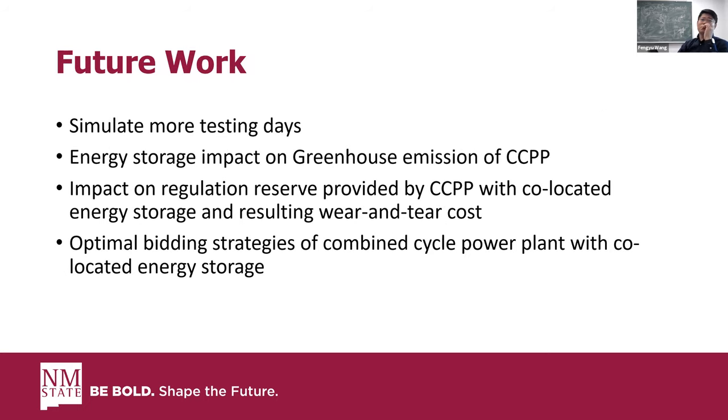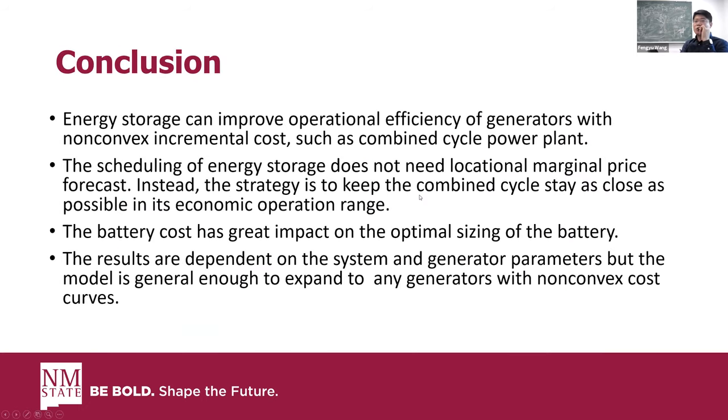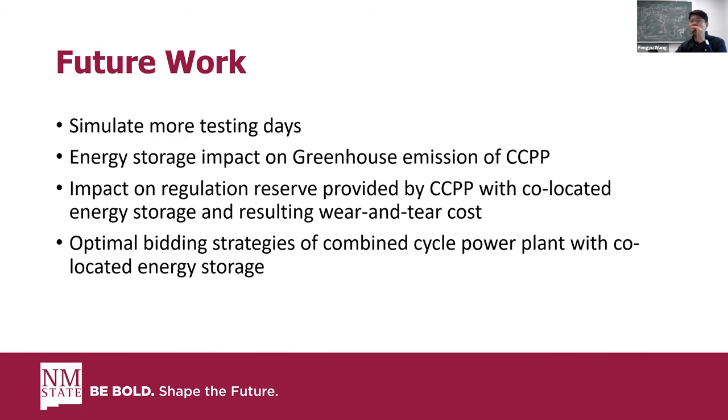Some future work: we're going to simulate more testing days. And we want to study the energy storage impact on greenhouse emissions of the CCPP. In some of the range, not only is the cost lower, but the carbon emission is also lower. So as a next step, we will study, if we use the energy storage for this purpose, how much greenhouse gas emission we can reduce using this strategy.